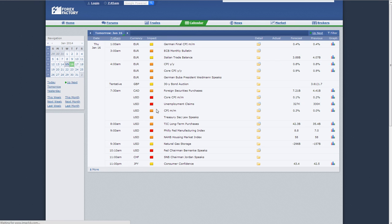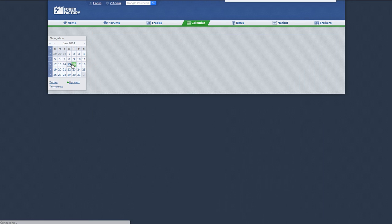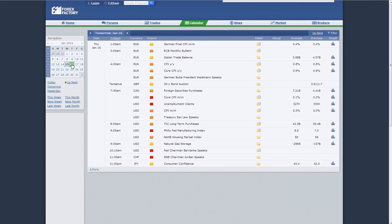For tomorrow, same thing. We'll have core PPI and unemployment and CPI. The major ones probably going to be these two, unemployment and core, at 7:30. So that should be interesting for tomorrow.